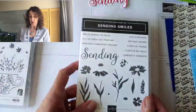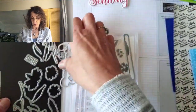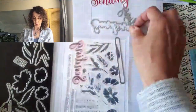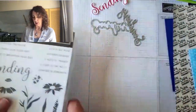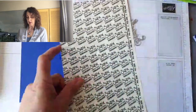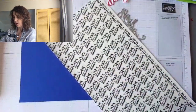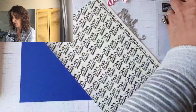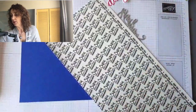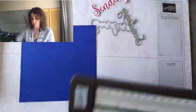Okay, so because of that word sending, in fact, I should take that out right now. I want this one and I want this one. And I'm going to take the cardstock and I'm going to cut this adhesive sheet in half so that I have a 6x6 piece. Oops, I'm getting a whole stack of products already on my desk. So let's cut this at 6 inches.